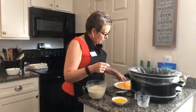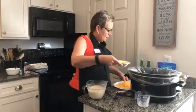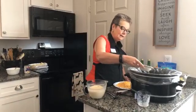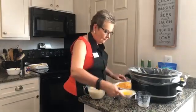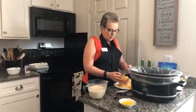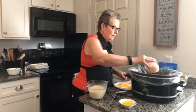And then you put 1/3 of your butter. I'm guessing at this. A little bit of butter there. And then 1/3 of your cheese. See how this is going to be good?